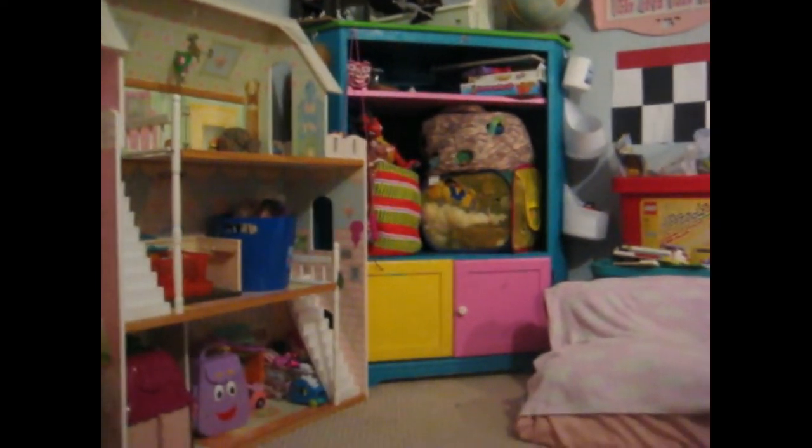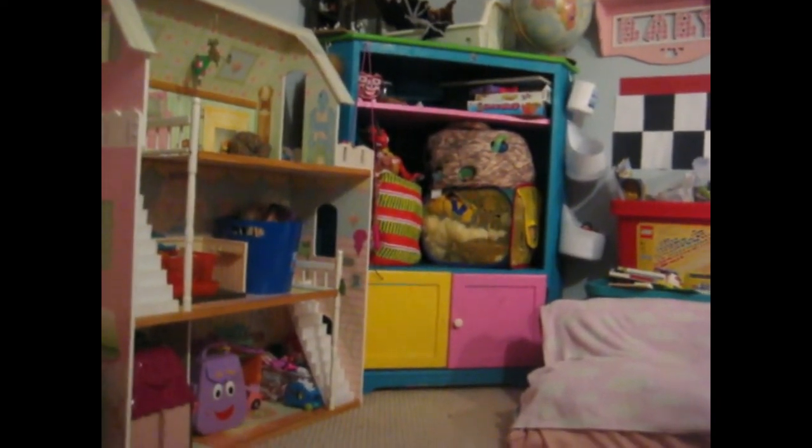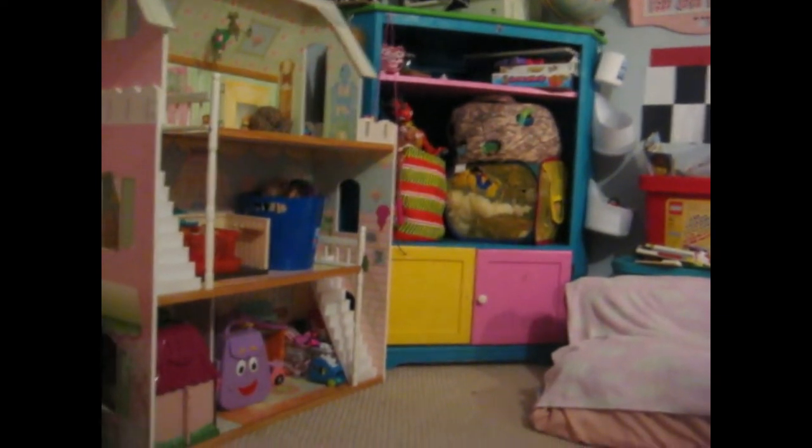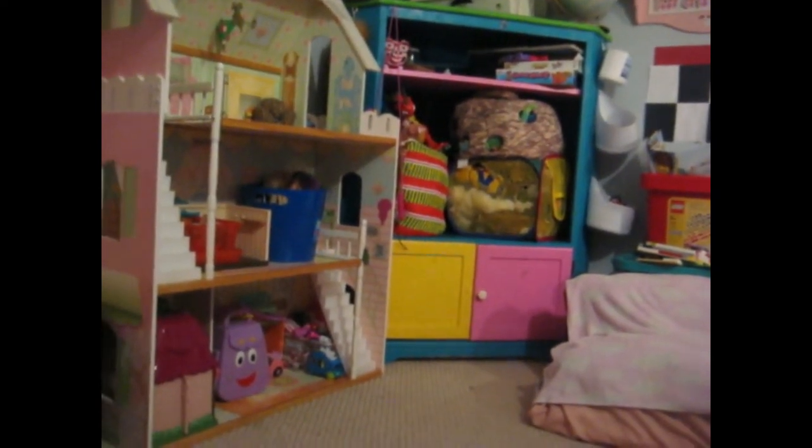So this is the last room. It's still pretty chaotic, and we're going to be working on that. I'm really excited about the progress for the rest of the house, and I hope that you enjoy looking at that. We've also been doing a whole bunch of other stuff.